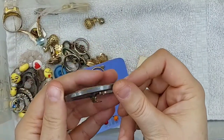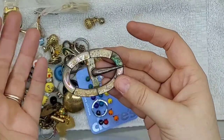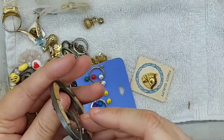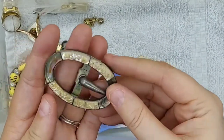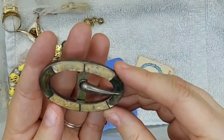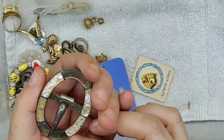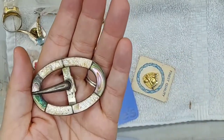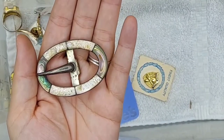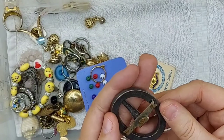Or maybe not. Who knows? No, it is. It's just made to look like it's got the little thing that you move. It's really messed up on the back, but that's abalone. Maybe some other pearl. I'm going to put it in a craft lot because it is damaged, or I could put it with the other belt buckle and just disclose that it's kind of funky. I don't see any.